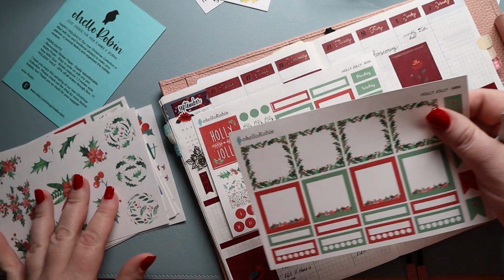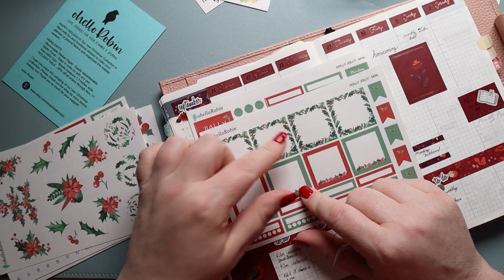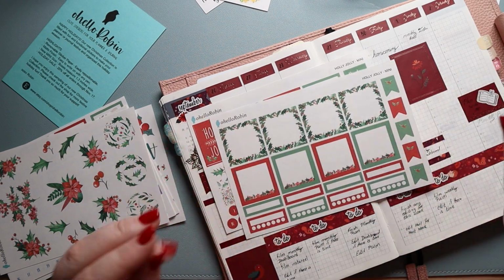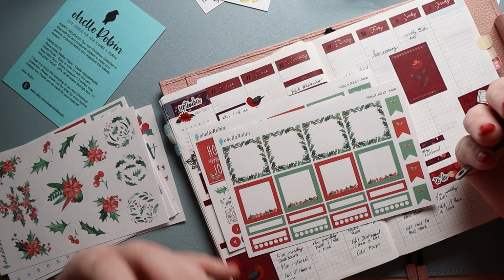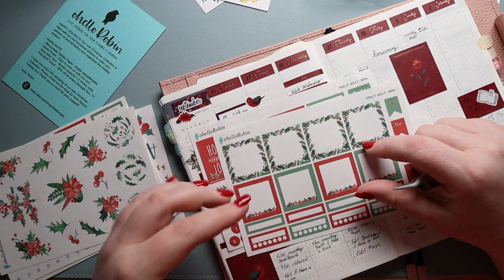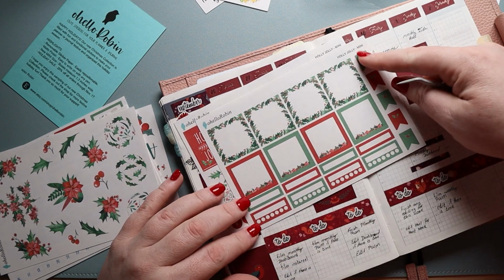And then this, I think, is like page 2 of the mini holiday kit. So we have like some full boxes. I'm saying that in quotes because Hobonichi doesn't really have full boxes, but these are great if you have like a big event or something like that. So you have a bunch of those. We have some page flags.